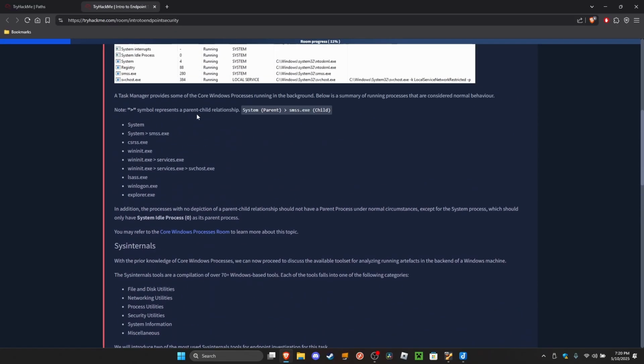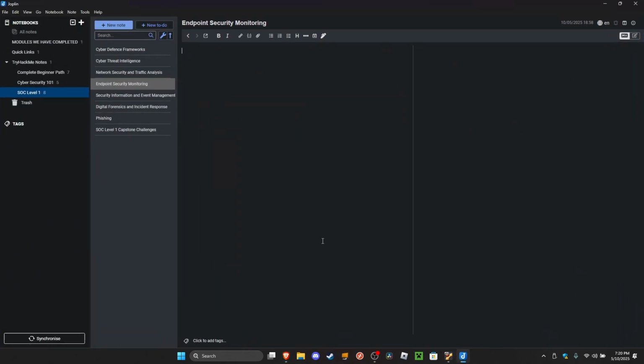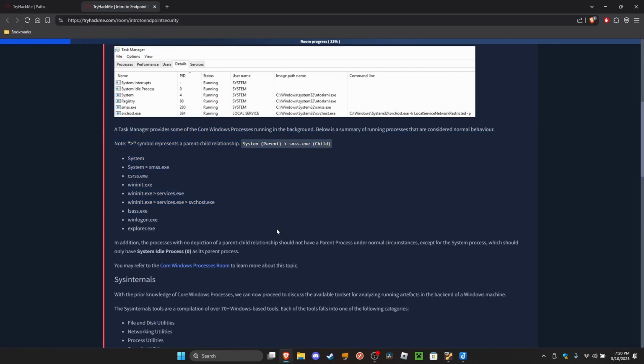In addition to, actually, before I move on, let me copy these. It's always important, right? We always try to take notes as much as possible. Try to start back with a good habit.